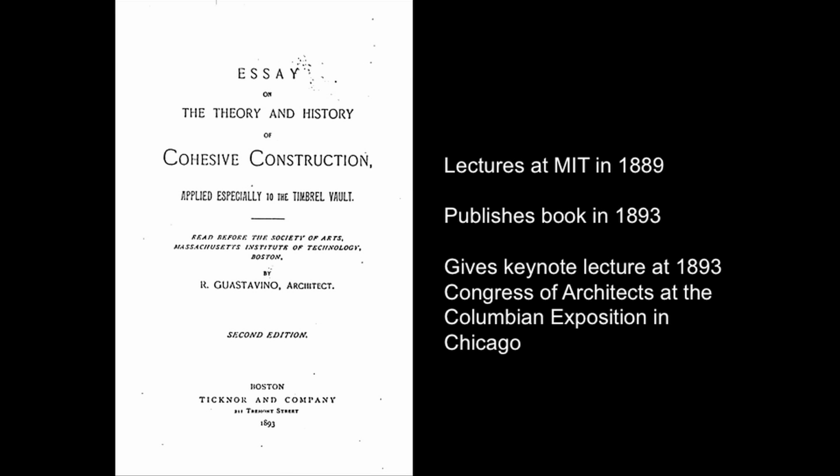And immediately in 1891, they're advertising all of the projects they're working on, many of them with McKim, Mead, and White, projects including, for example, Thomas Edison's first power plant, the Pearl Street plant in New York City. So he lectures at MIT in 1889, he publishes the book, and then at the Centennial, the Columbian Expo in Chicago, the keynote lecture at the Congress of Architects is delivered by Rafael Guastavino.